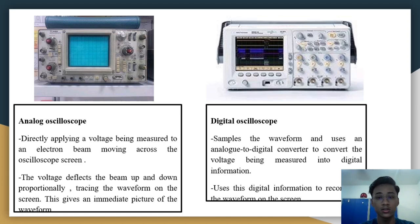The digital oscilloscope samples the waveform and uses an analog to digital converter to convert the voltage being measured into digital information. It uses this digital information to reconstruct the waveform on the screen.